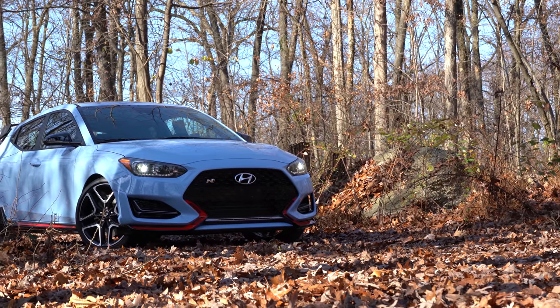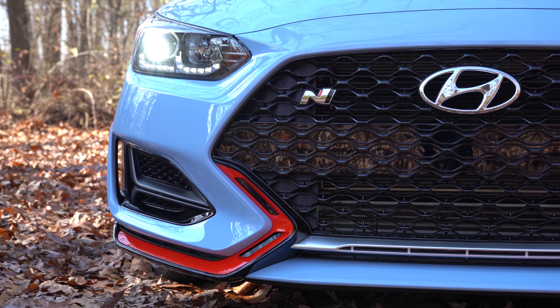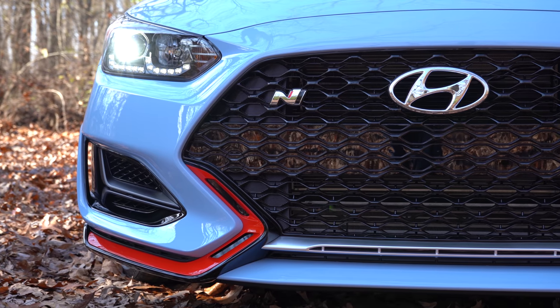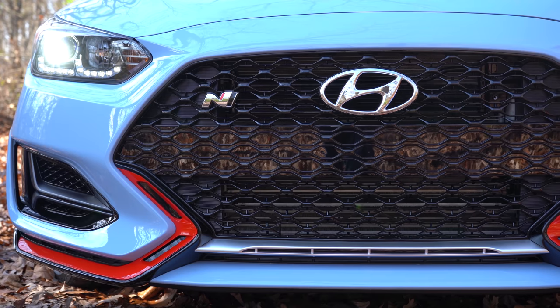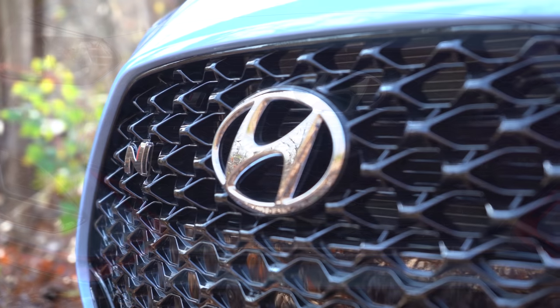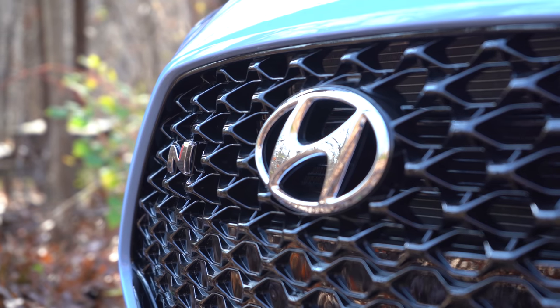But anyways, large front end, specific front grille coming standard on this one, and of course you guys see that N logo found in the upper portion of that front grille. And for anybody who doesn't know already, what N actually stands for is Namyang. That is Hyundai's research and development facility in Korea, in case anybody did not already know.